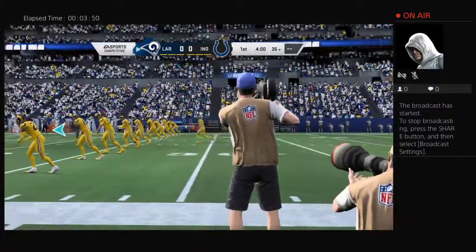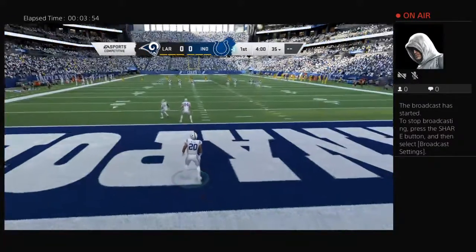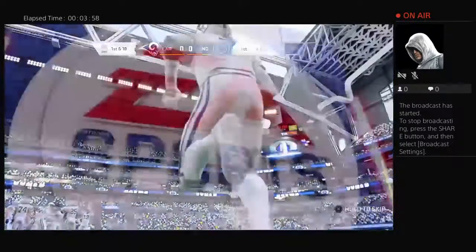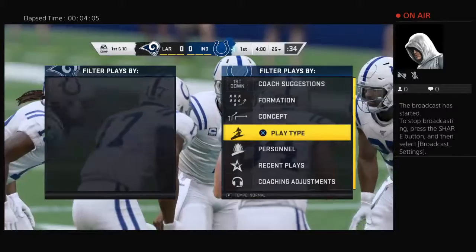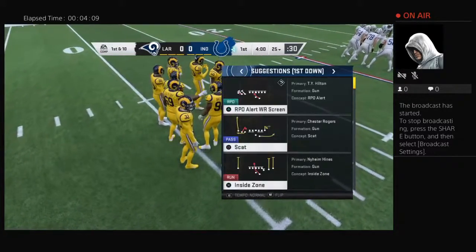Greg Zuerlein now. He'll handle the honors to get us started. And we are underway here on EA Sports. And this will not be returnable. It's out of the back of the end zone for a touchback. So the Colts now coming out for their opening drive. They'll be led out by their quarterback, a product of NC State. It's Jacoby Brissett.